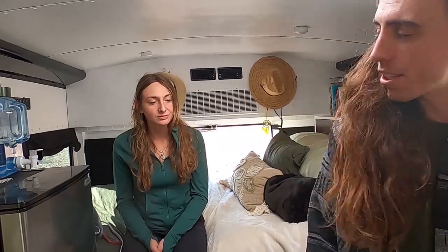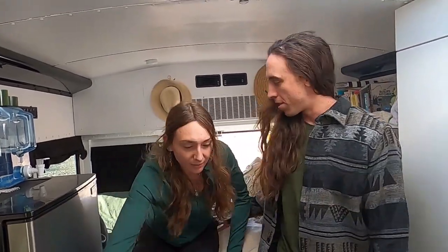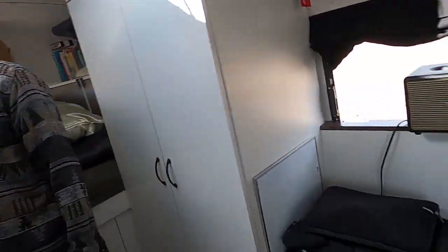What else we got? We got a little hangout space over here. We'll show them some storage under there. Yeah, we have a lot of storage underneath this.